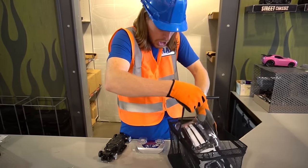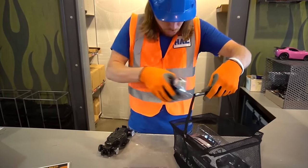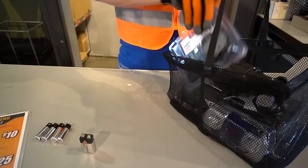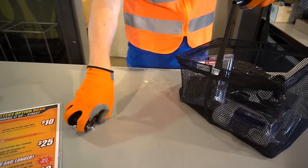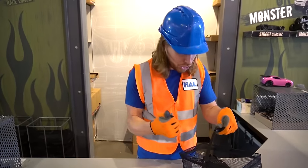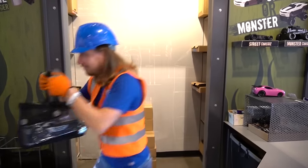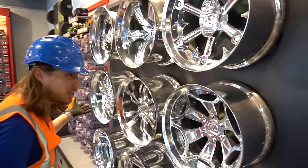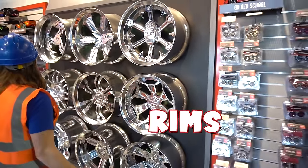So let's slide that in there. Slide a remote control in there. Slide a chassis in there. Our charger in there. Our batteries in there. All set. Now, let's go shop for some rims and some tires. Come on, let's go. Wow. Check out this rim section. Aren't these things really cool?